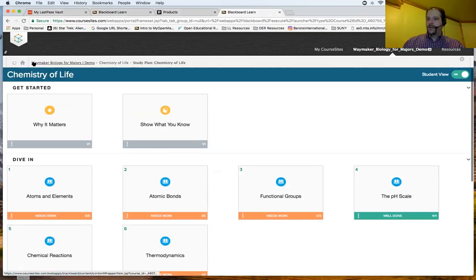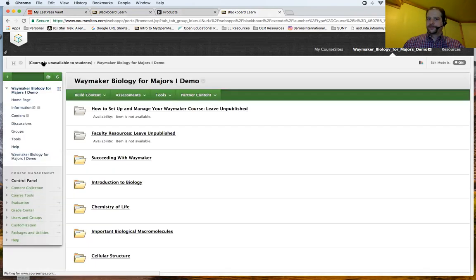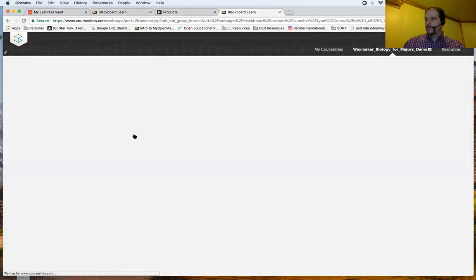The last thing I'll show is the faculty dashboard, just again to give you a basic understanding of how that works. And so I'm going to go into the dashboard here.